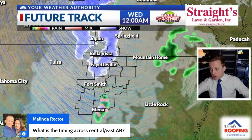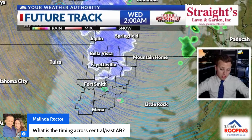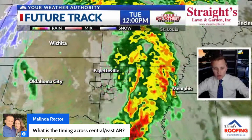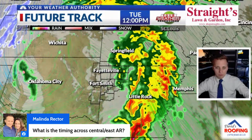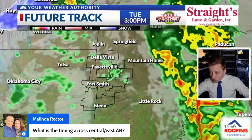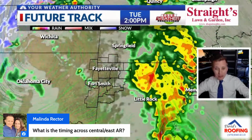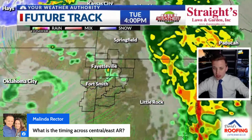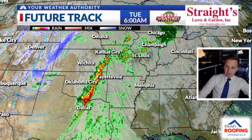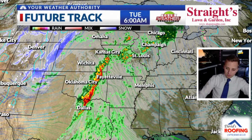Again, the wraparound precipitation is going to be in northwest Arkansas during the early morning hours on Wednesday, so that shouldn't be an issue for central Arkansas. Really, showers and storms are moving through central Arkansas at a very similar time frame to our area, generally between 8 a.m. and 2 p.m., maybe at the latest. But after 2 p.m., most of those showers and storms will be out of Hot Springs as well.